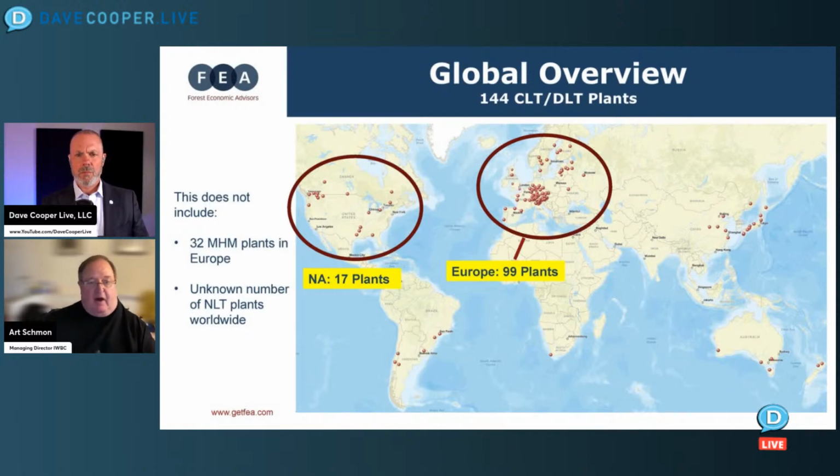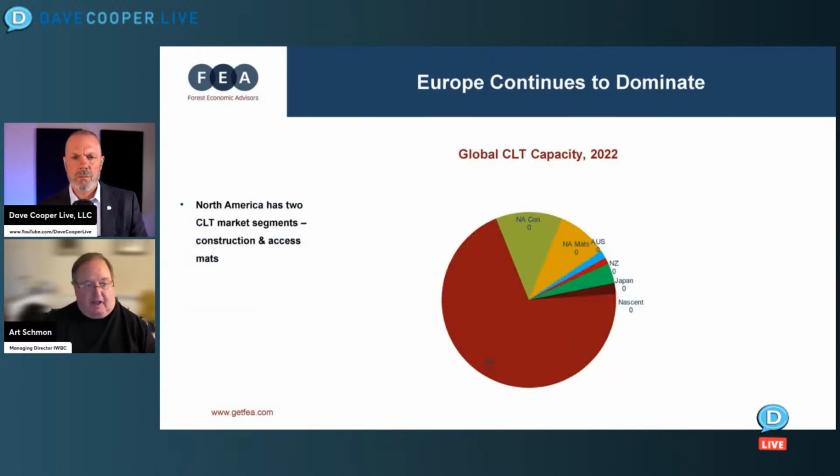And just to give you an idea of how this has grown globally, this is a look at the world, and what you're seeing is that there are actually 144 CLT and DLT plants around the globe at the present time. 99 in Europe, that's 74 CLT plants and 25 DLT plants in Europe. And then we've got North America, 17 plants. So we're about 10 years behind Europe in getting into this game. But even South America now has 6 plants. And if you look over at China, you'll see 5, Japan 10, Australia 4, New Zealand 2. So it's a worldwide phenomenon, and it's growing very rapidly.